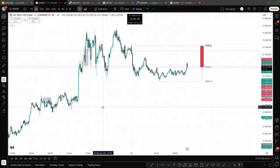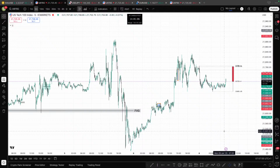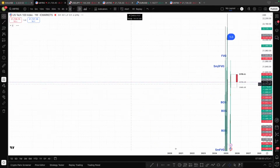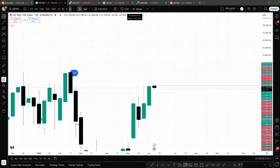Let's see what Nasdaq is doing. This is Monday. Red candle for Monday. Not very strong trend, but still red candle. We had strong week last week.